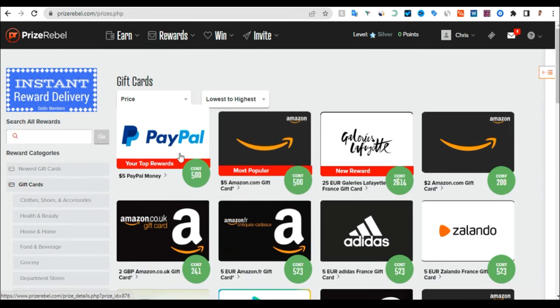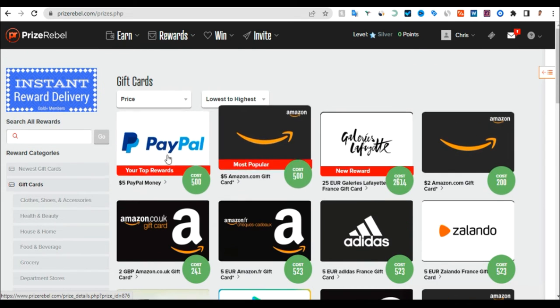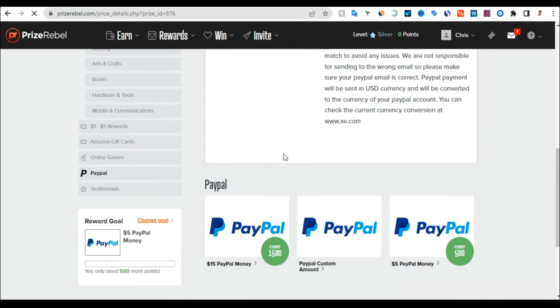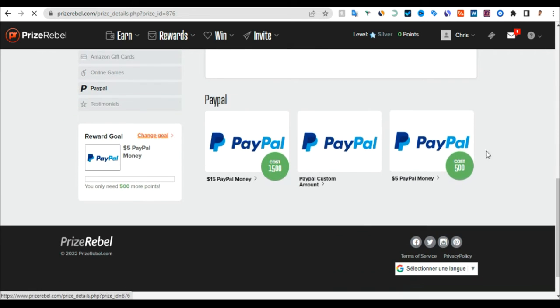You can see a bunch of gift cards, PayPal, Amazon. If I click on PayPal now, it will open. You will see that you'll be able to cash out $100 into your account. So it just depends on how you want to cash out money to your PayPal account, or how much you have on your account here. It depends on how much you have. That is how much you can cash out. You can see PayPal custom amount.